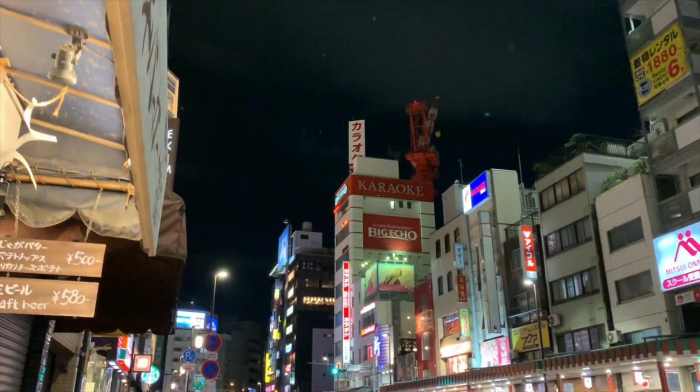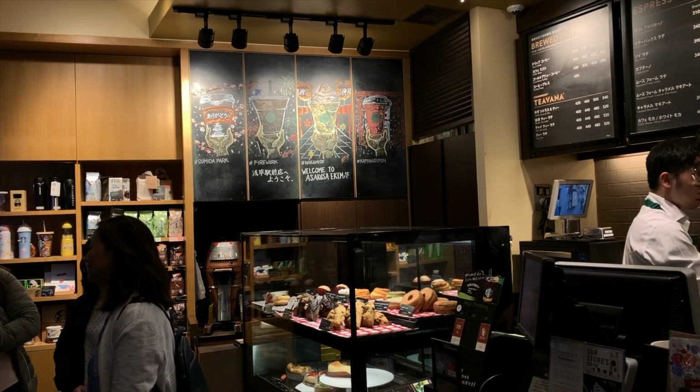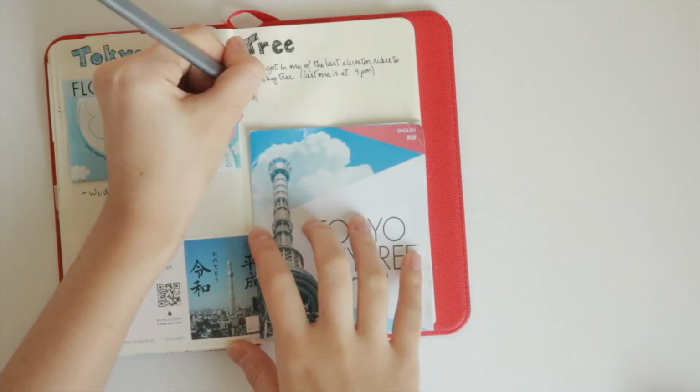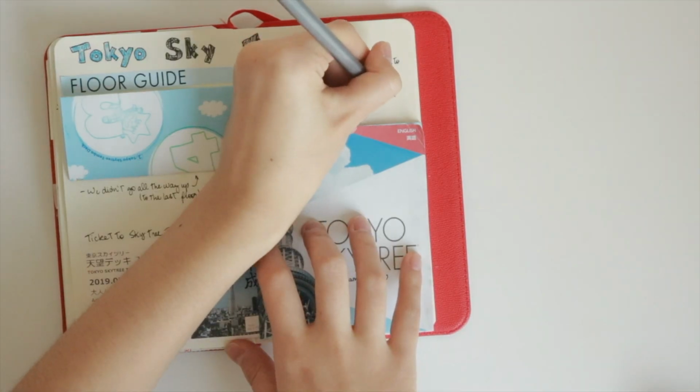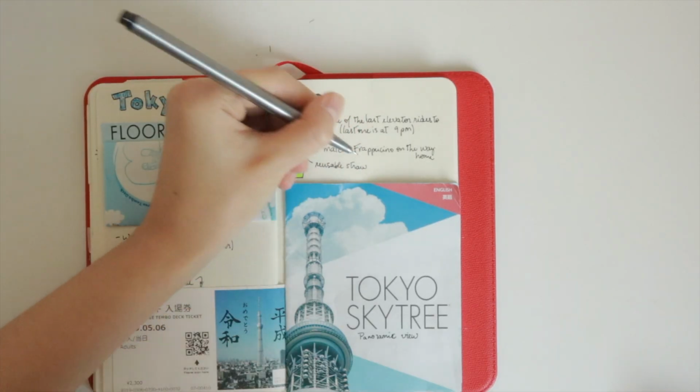But then suddenly, we found a Starbucks on the way and I decided to grab a matcha frappuccino that a friend of mine told me about because this drink was only available in Japan at that time. And since I made such a big deal out of it, I decided to include this moment on my journal.